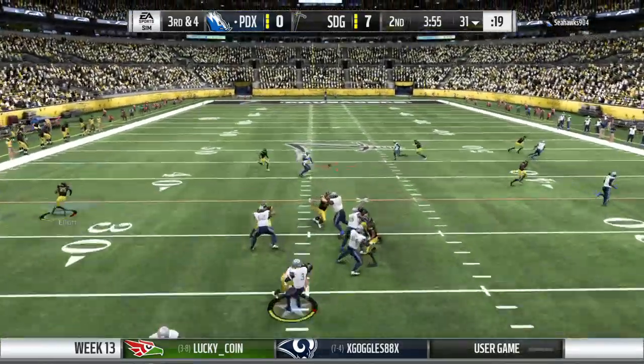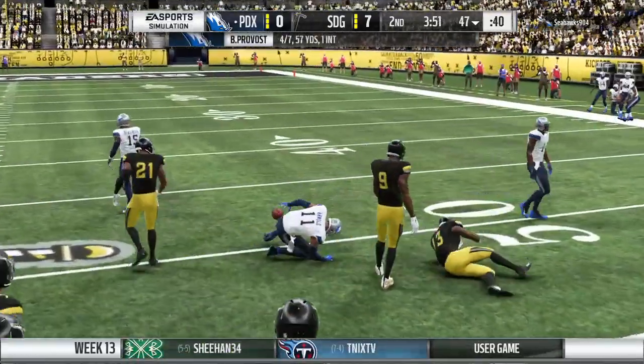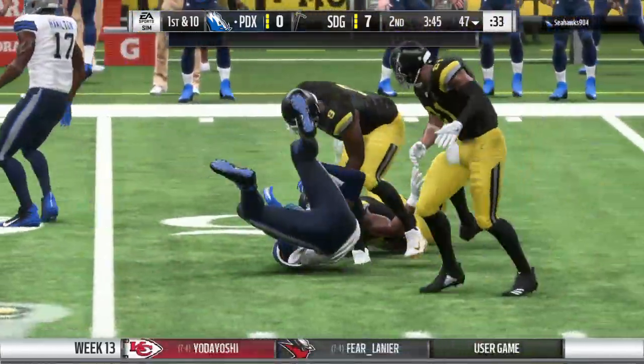Out of the gun now on 3rd down. Got his man complete over the middle. That's Arnold. And he slips up past the 45 before being tackled. His first catch, and it's a pretty big one. They get the conversion on 3rd down.